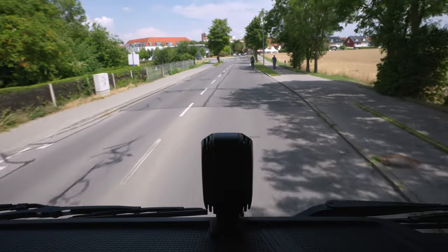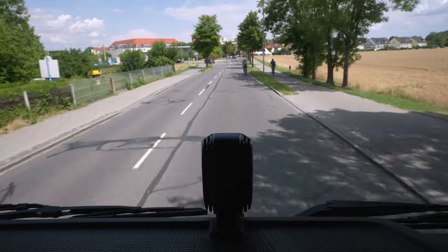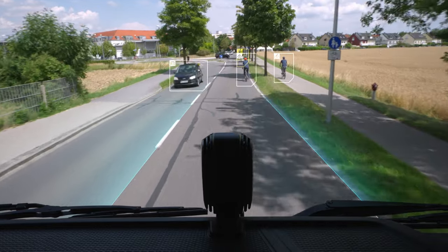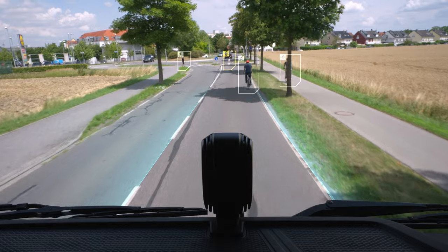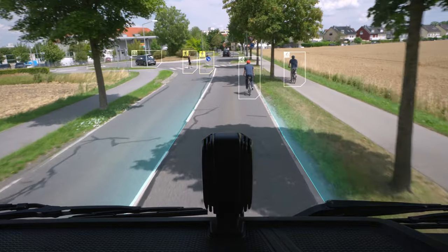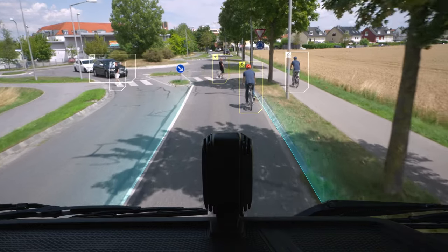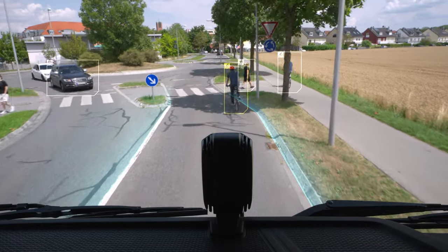From 10 kilometers per hour, EBA Plus monitors the area in front. The performance of the system exceeds the latest legal requirements. Low-speed traffic is also monitored. Pedestrians and cyclists, as well as their movements, are also detected. On the display, the driver is warned of objects in the danger zone.